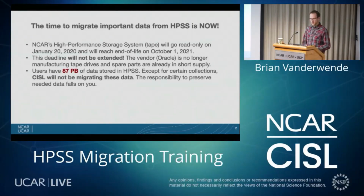Right now, the user community has 87 petabytes of data stored in HPSS. There are certain collections that we've been working to migrate to a different location, but by and large, CISL will not be automatically migrating any of these data. So the responsibility to preserve any data that you want to keep lies on you. And part of that's by design. It's a way to kind of move on from this data that's sometimes been around for 30 years and nobody's looked at it. Sometimes it's been around for 30 years and people have been using it. So, some data makes sense to migrate and some data doesn't. But those decisions need to be made, kind of interactively and consciously.